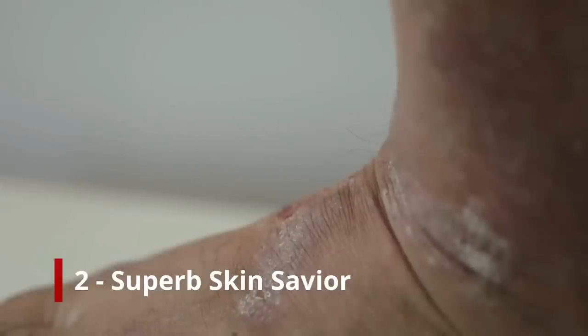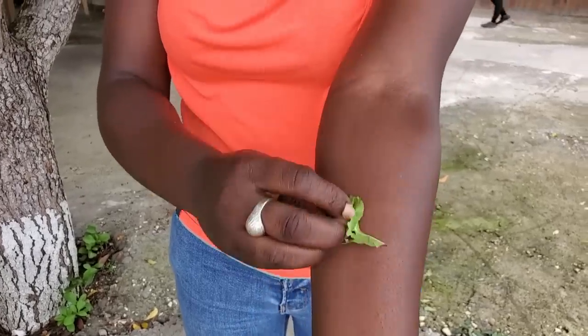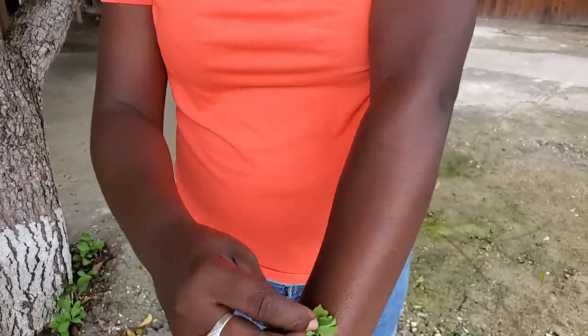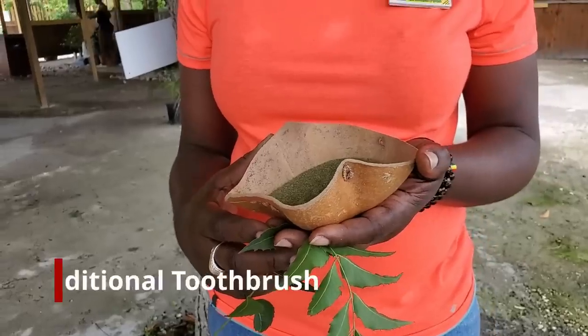Notice the choice of words. Neem is renowned for its ability to treat various skin conditions like acne, eczema, psoriasis, due to its antibacterial and anti-inflammatory properties. Number three, count with me. It is considered the traditional toothbrush.